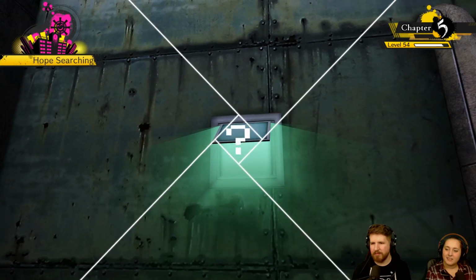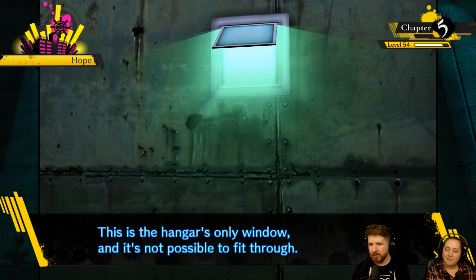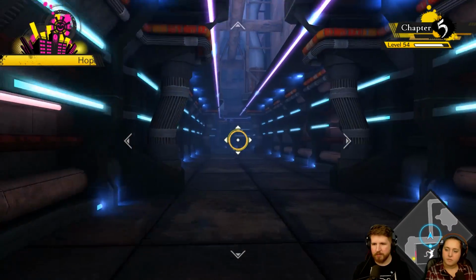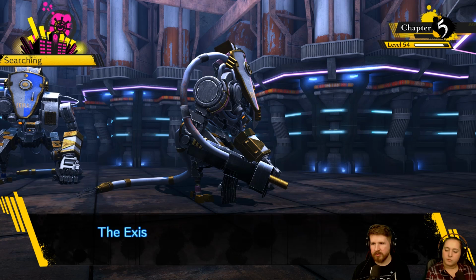I wonder if maybe we'll get anything here. This is the bathroom window. Thanks, Sherlock! This is the hangar's only window, and it's not possible to fit through. I knew it. That means the only way to get into this hangar is through the shutter. Okay. Now that's been established. Gotcha. So, okay, we need to check these out.